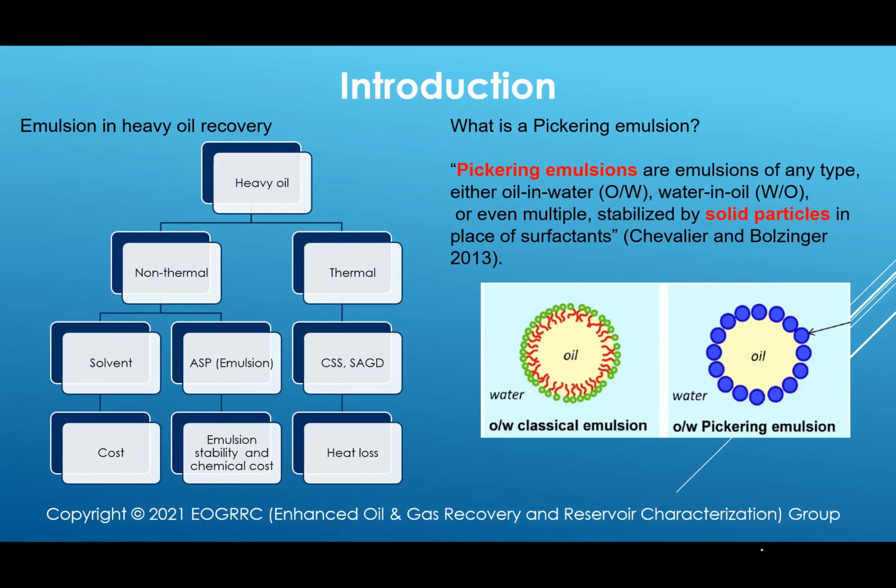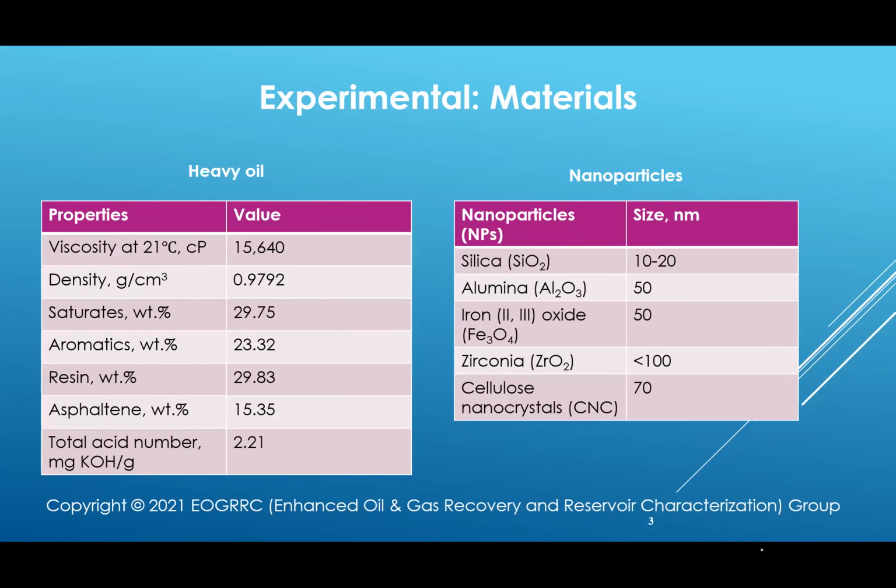In this study, we aim to find effective nanoparticles that can work as emulsifiers for stabilizing heavy oil in water emulsions by adjusting the pH and the salinity conditions of the aqueous phase. Heavy oil from western Saskatchewan was used in all the experiments. Five nanoparticles, including cellulose nanocrystals, or CNCs, silica, alumina, magnetite, and zirconia, were tested on their capabilities of stabilizing oil in water emulsions through glass vial screening tests under various pH and salinity conditions. All the preceding nanoparticles were provided in powder forms, and the particle size ranged from 10 to 100 nanometers.